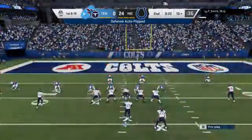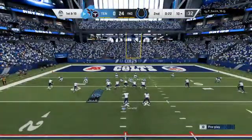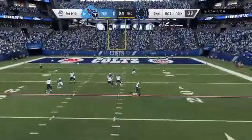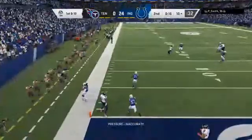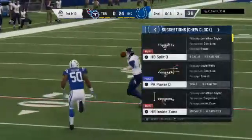The first red zone opportunity for the Titans. They've got a 1st and goal from the 10-yard line. Tannehill now to throw. Escaping the pressure right. And now another turnover as this one's intercepted. Picked off by Malik Hooker.